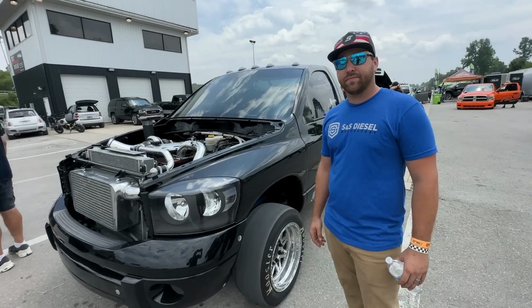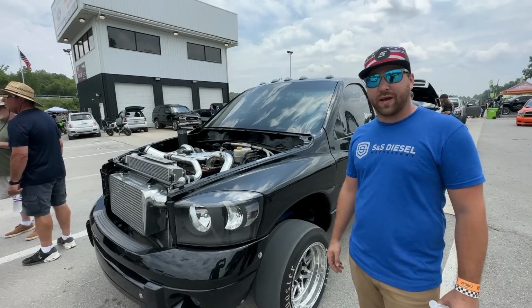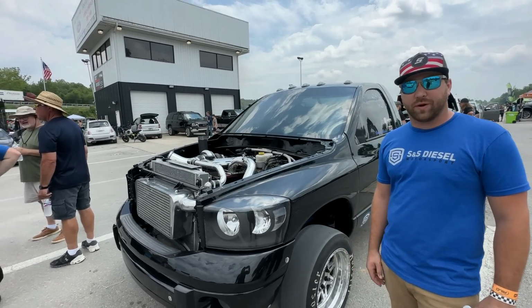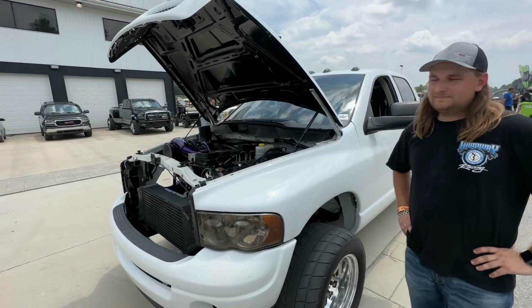Heck yeah, best pass of the weekend. Best pass of the weekend, it did 680 first pass. We're going for that number one qualifier spot at 670. All right, good luck, man. Thank you. Appreciate it. Going down the lanes, another 670 truck.